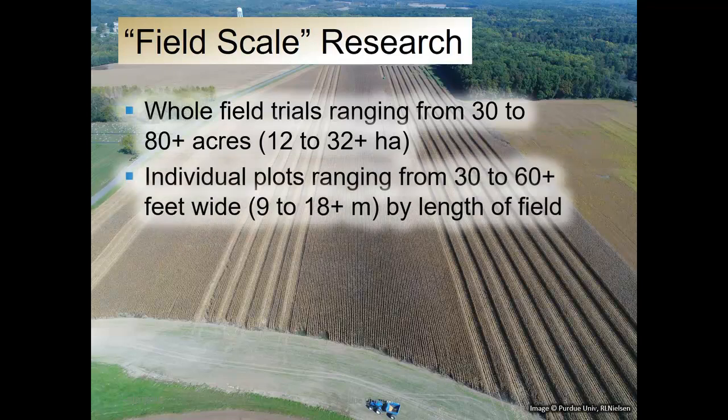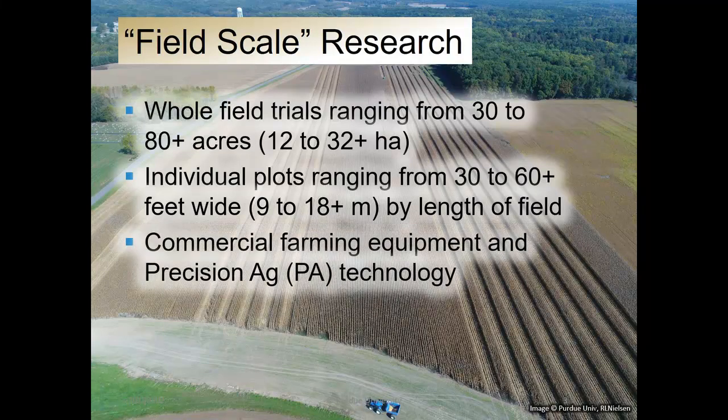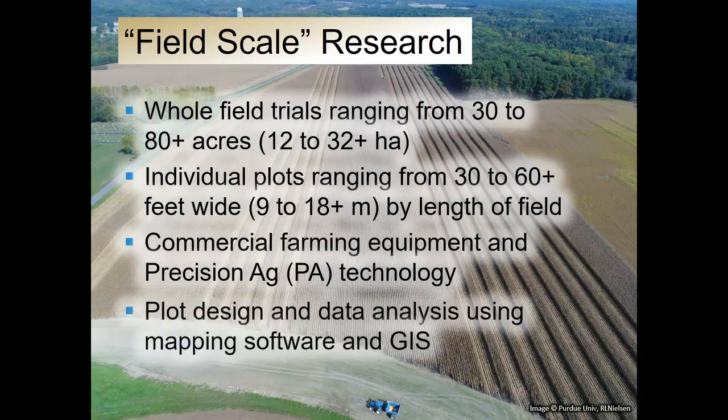The individual plots within the experiment usually range from 30 to 60 feet wide, so 12-row to 24-row equipment typically, and by length of field. And of course that can range anywhere, up to a mile long in some cases. We're using commercial farming equipment to put out this kind of research, and of course we're using precision ag technology, and it's that technology that has allowed us to get into this kind of field scale research.